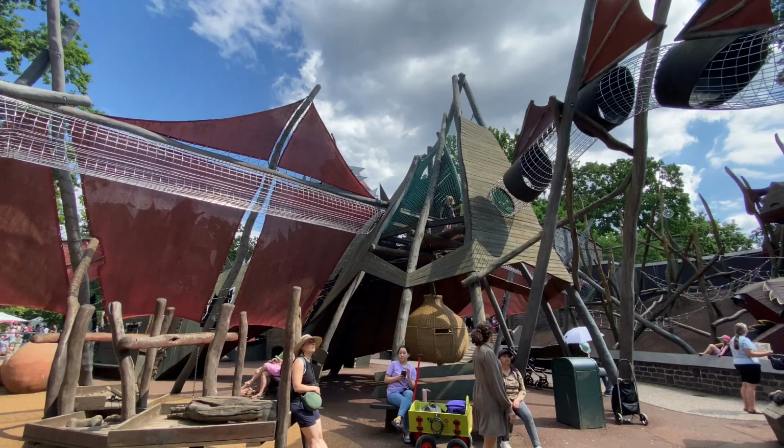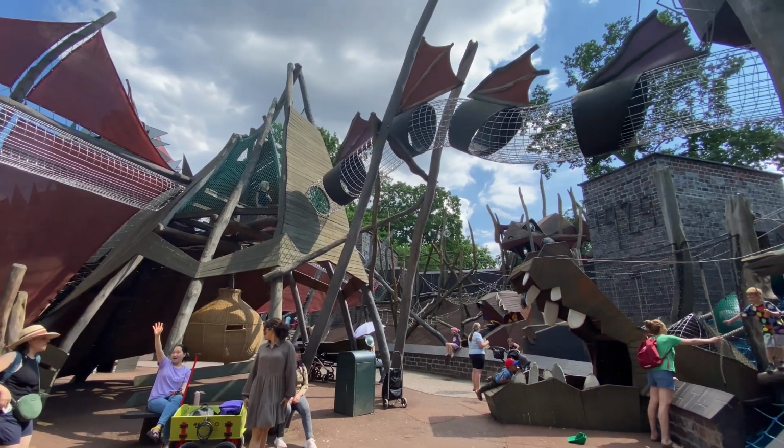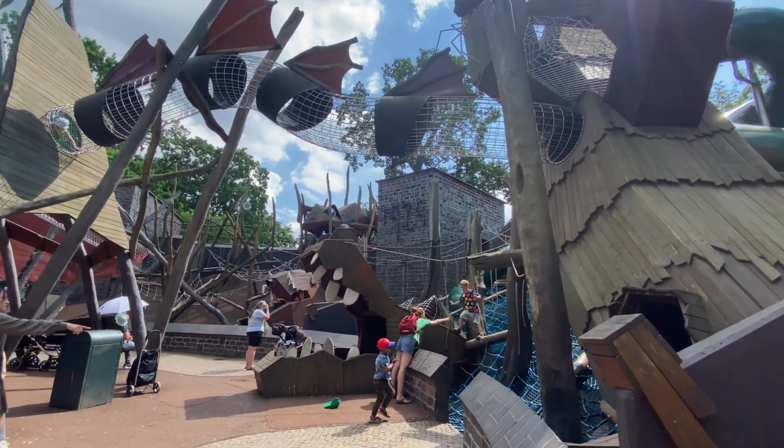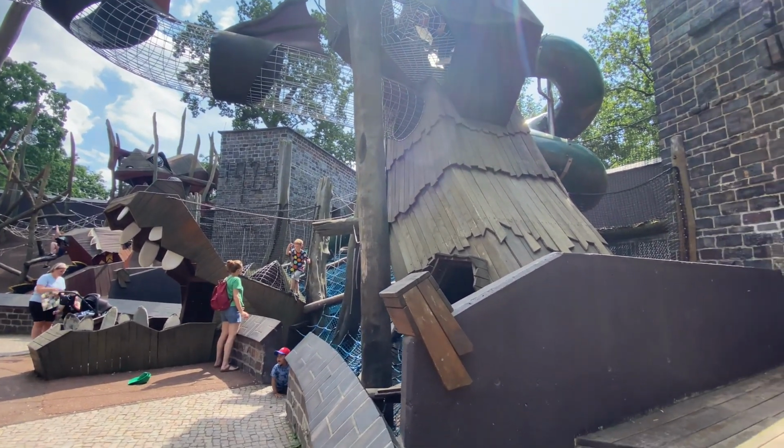Talk about German playgrounds. This playground here is incredible. This is massive. It's like a giant dragon, and there's so many areas the kids can go inside and climb. This may be the most impressive playground that we've seen while we've been here in Germany. It's crazy because everything is all connected by little secret passageways and places to crawl. It's very crazy.